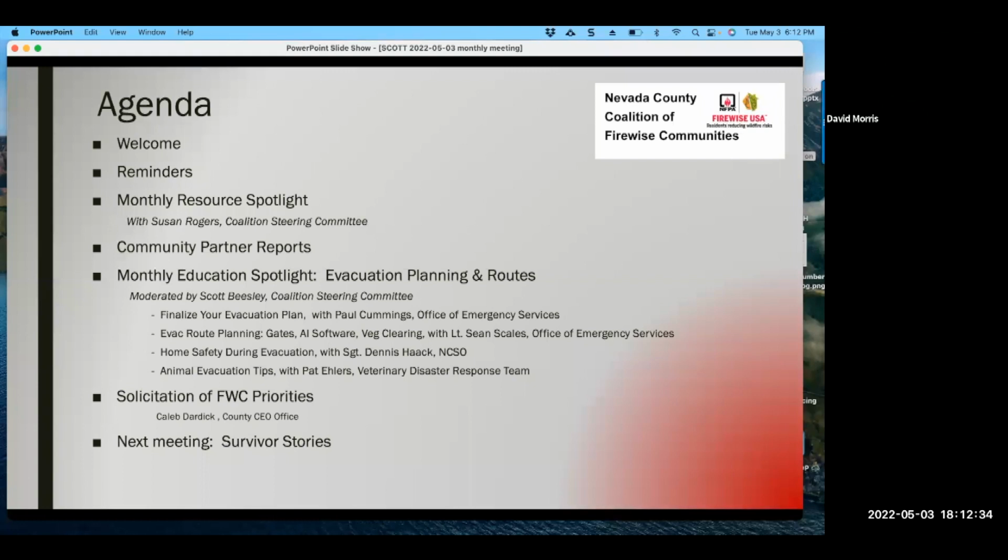I'm a sergeant with the Sheriff's Office, and one of my roles is that I supervise the search and rescue team that we have in Nevada County. A lot of people, when I talk about that and what it has to do with fire, say, what does search and rescue have anything to do with fire? Search and rescue in Nevada County is made up of around 120 operational volunteers whose main focus is search and rescue, but they also support a lot of operations of the Sheriff's Office, as many people saw during the large snowstorm that we had.